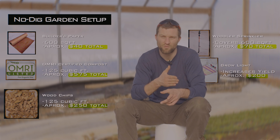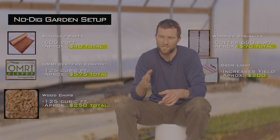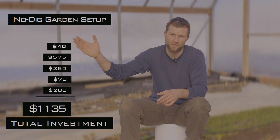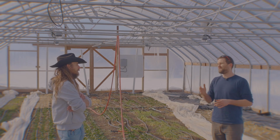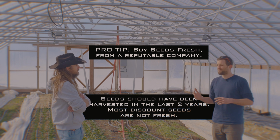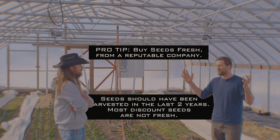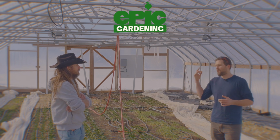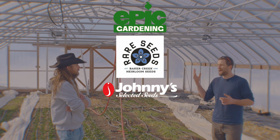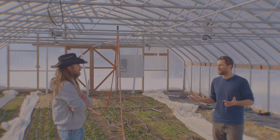You'll spend $200 in 1 year if you were just going to buy plants at a nursery. That $200 investment will grow you thousands of dollars of food. I like to buy seed 2 or 3 times a year because I want it fresh. It increases germination rates, and you want to buy from a good quality company. But most of the big names out there that you hear about, like Epic Gardening, Baker Creek, Johnny's, High Mowing Organic, those are all good companies. They're going to give you high quality seed.